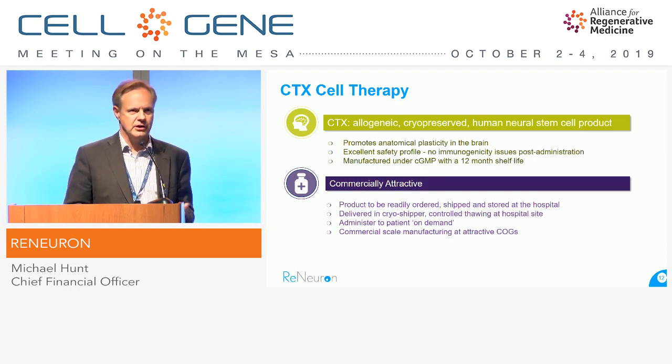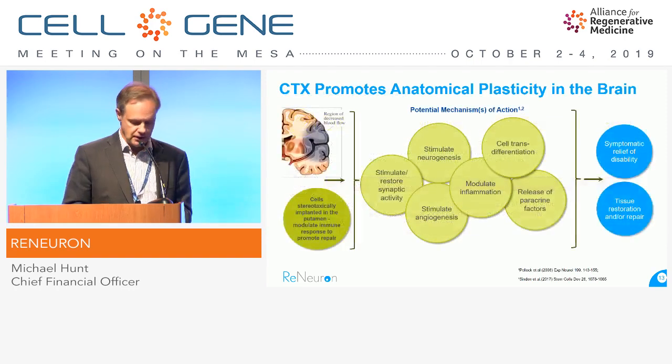Not only do we need to generate great clinical data unequivocally, but we also need to have the means to manufacture and expand these cells at a cost of goods that's relevant ultimately to a licensee or an acquirer of the company in due course. And we believe we've been able to achieve that both with our HRPCs and with our CTX candidates.